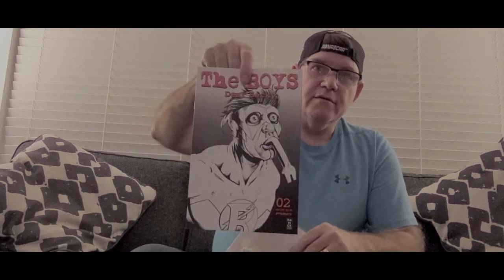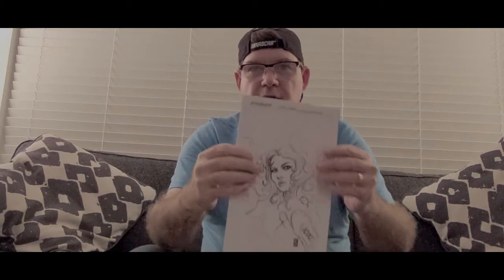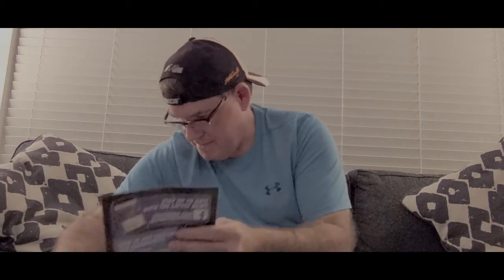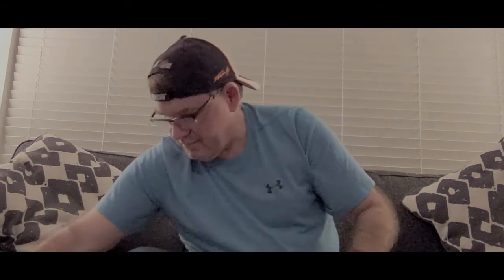I can't remember if these were add-ons. I don't think it was an add-on. These might have been like rewards, or when it reaches a certain amount of money that they fund, they throw in some freebies. So I'm thinking that's what these were. That's pretty cool. There you go. And I think the last thing is The Boys, which looks like the old Animal House homage. So that's what that one is.